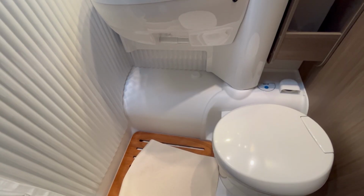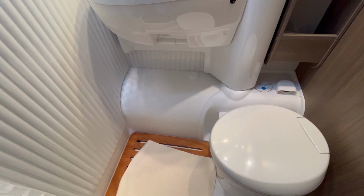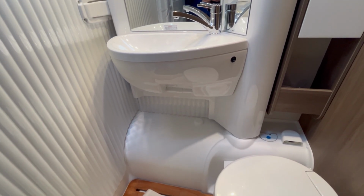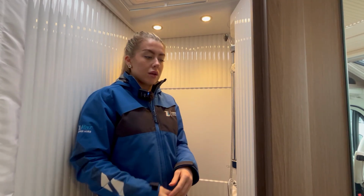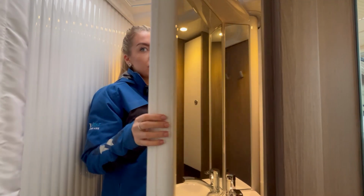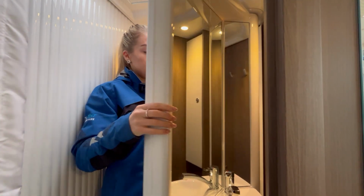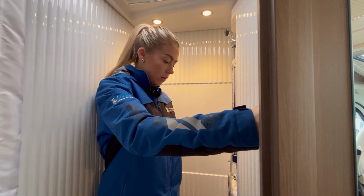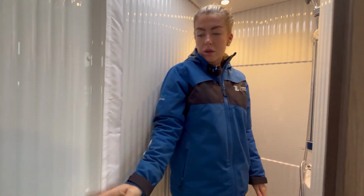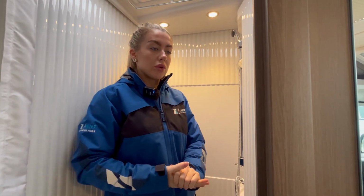The washroom is cleverly designed. You've got your rotating wall giving you a proper separate shower in a compact space, so I'll show you that. This is your separate shower then, so this door basically comes across and gives you plenty of space for your showering. You've also got a little sliding door which is on the main door, and you can close that off and it basically prevents you from getting the wood wet.